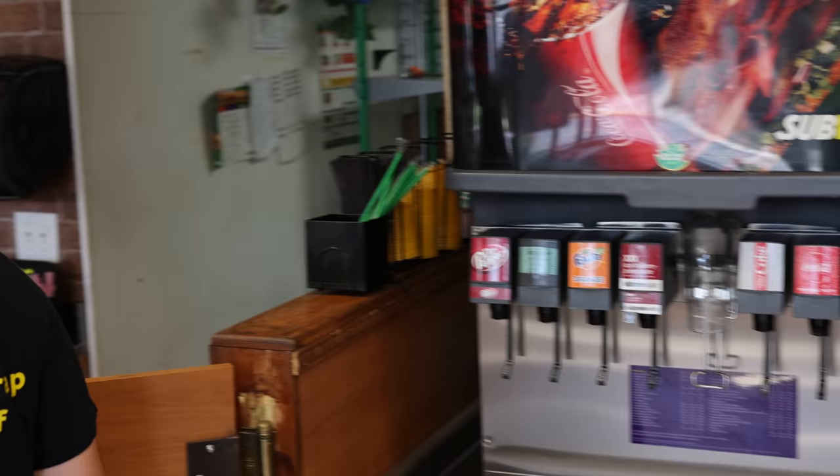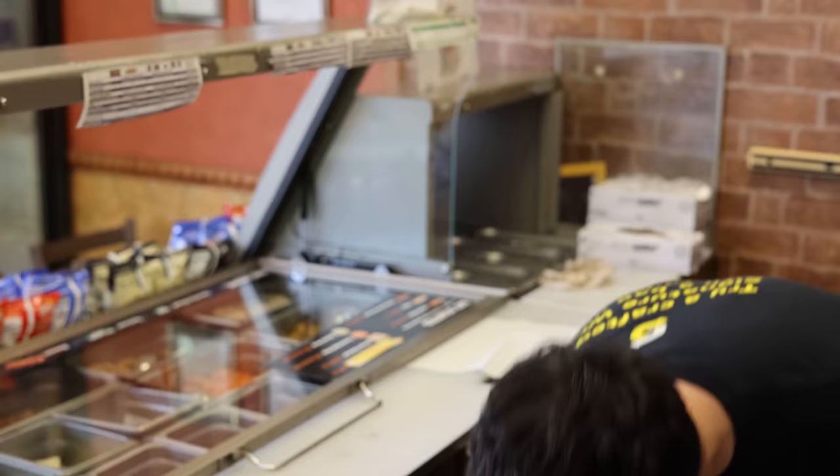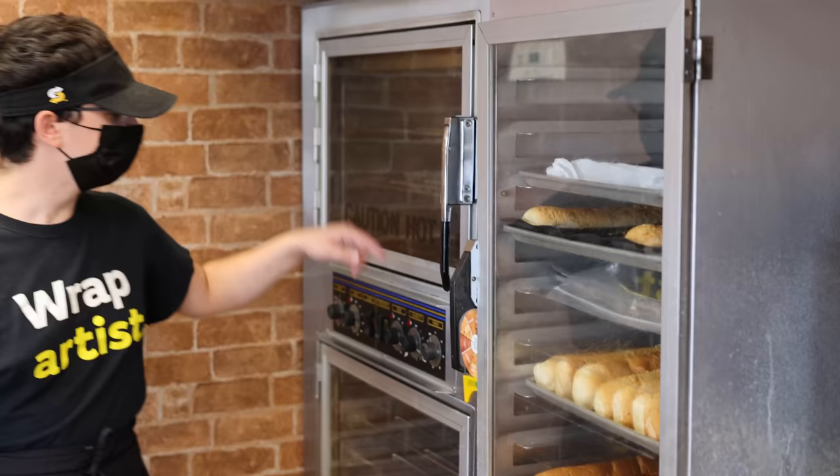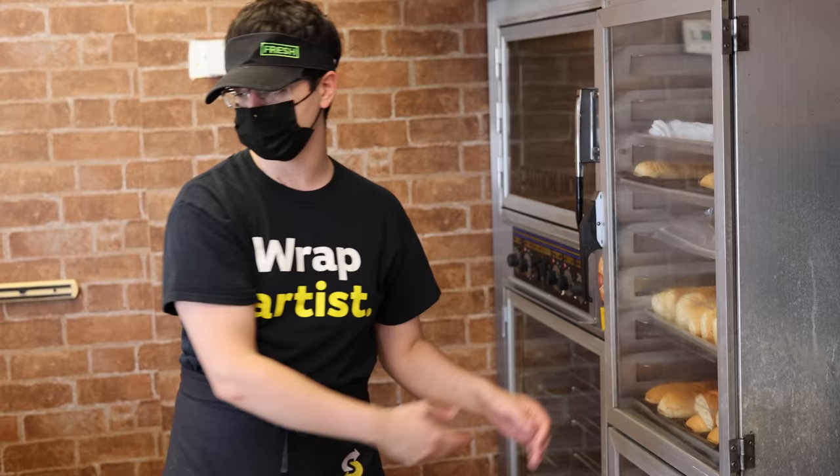Come on back. So right here, this is my line. We keep all of our food in this very nice refrigerated unit down here. It makes it like ice cold here. We have an oven and a proofer here. The proofer makes the bread all puffy. The oven obviously cooks the bread. And once it's done, we throw it into here. We store all of our bread in there. It's like airtight, so you know, nothing bad happens.